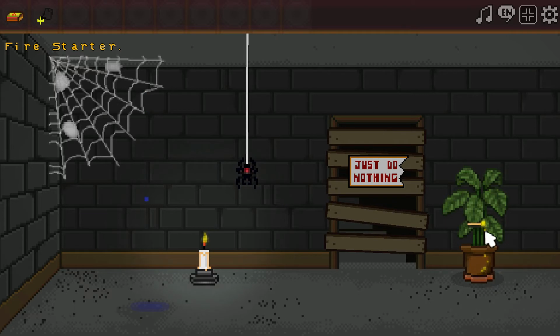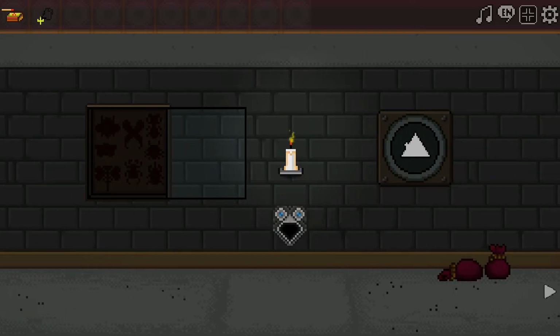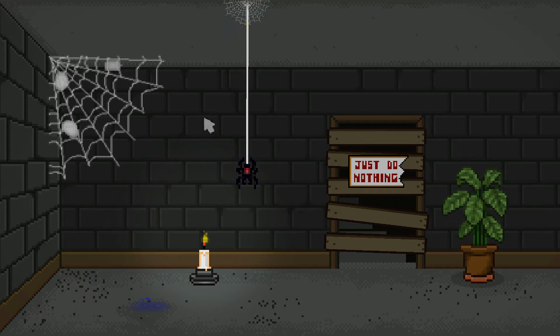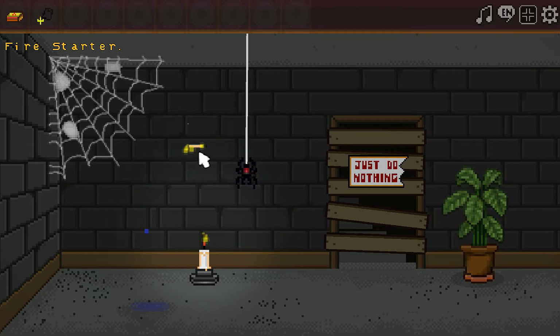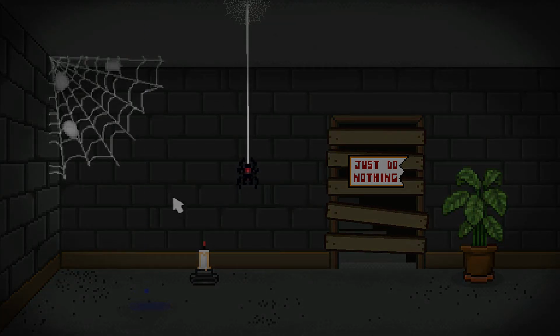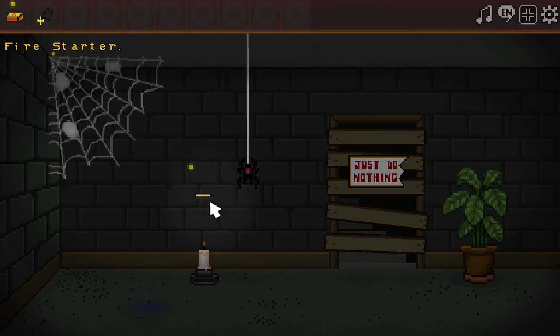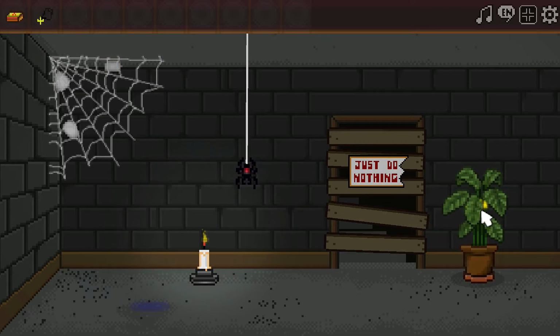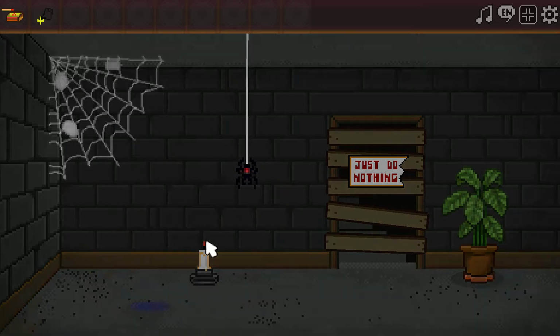To do that. What's this strange amulet? Wait, hang on, that thing went over there, didn't it? Where did it go? Oh, it's there. Is it that thing there? I'm assuming I have to do something with this plant. Oh, there we are. It's shiny behind this leaf. So if I snuff that out.